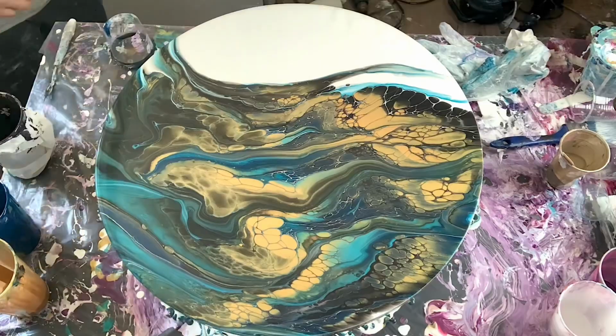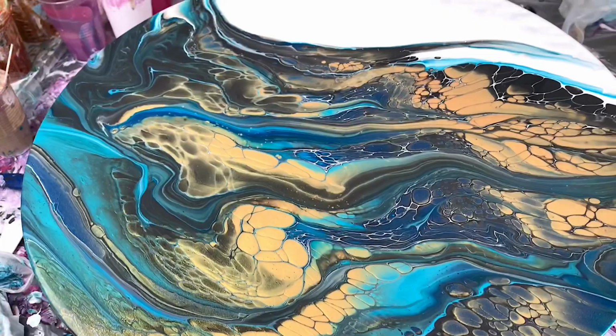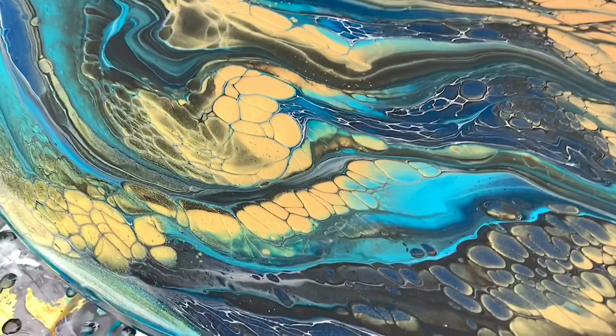So this will be my tabletop, and I am super pleased with this one. What a great color combination. Beautiful texture. I think this is really working.